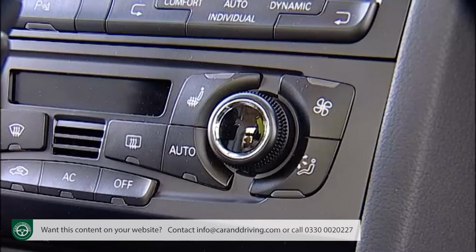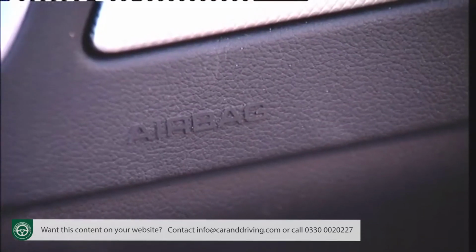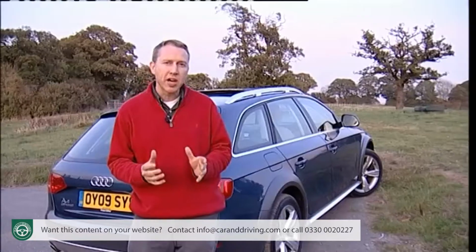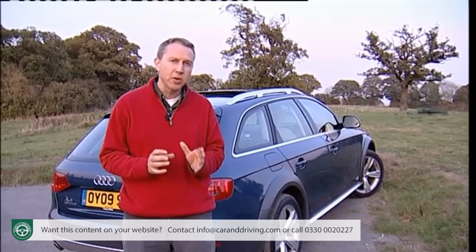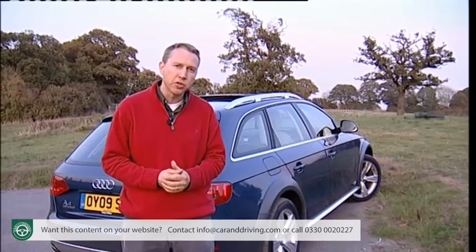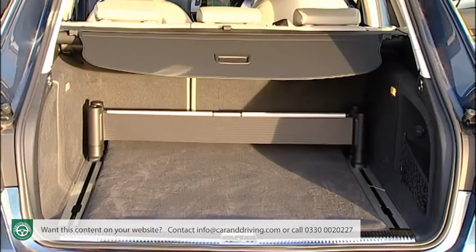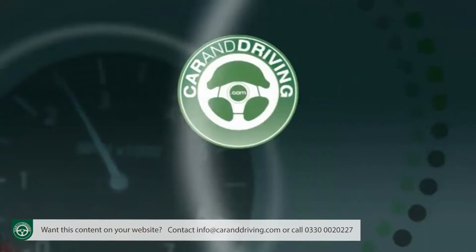You get 3-zone climate control, a 10-speaker stereo, 6 airbags, all-round electric windows, automatic headlamps and wipers, and Audi's DIS driver information system. There's also a storage pack which adds various nets and storage compartments dotted around the interior, while the boot features Audi's rail system, which stops items moving around during transit using a telescopic bar.